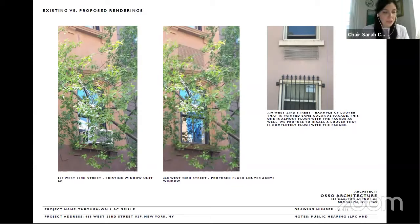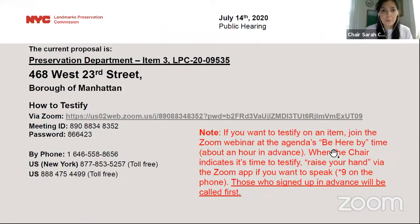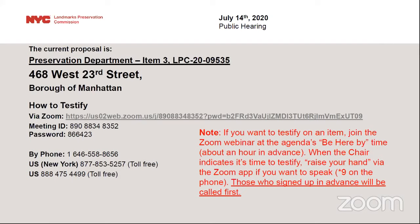So why don't we turn to public testimony and see if we have anyone here to speak. Lisa? There is someone, a commissioner raised their hand, sir. Oh, sorry, Commissioner Jefferson, please go ahead. Just help me out. In this type of district, is that type of cutout unit acceptable in the past?